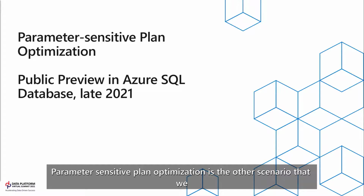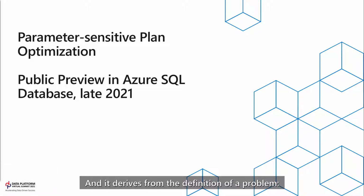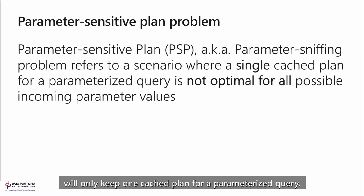Parameter-sensitive plan optimization is the other scenario that we will discuss. It will be in public preview later in 2021, and it derives from the definition of a problem, the parameter-sensitive plan problem, also known as the parameter sniffing problem. It refers to a scenario that derives from the fact that SQL by default will only keep one cached plan for a parameterized query.